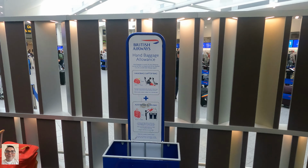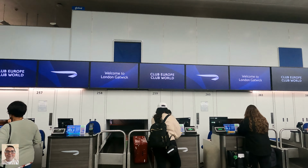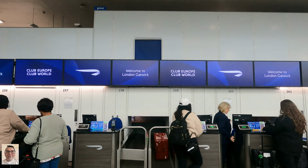Here we are at the check-in experience at British Airways Gatwick South, and look at the size of the queue on this. It's not very impressive, is it? 25 minutes later, here we are at the front of the queue. Still a big queue to get in though. Look at all that. In fairness, they opened about three more gates, but it's still not the most impressive of first impressions.